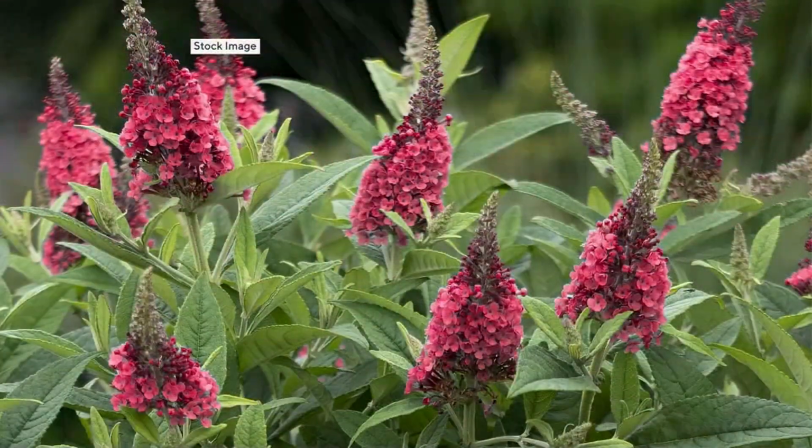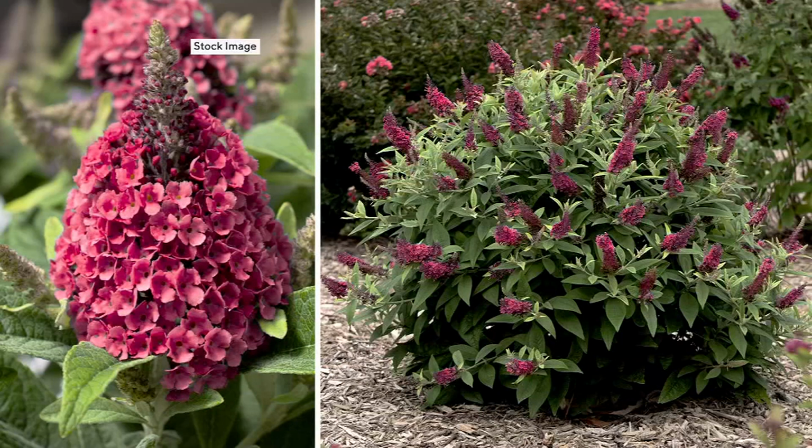This is going to be that welcoming call to the butterflies to join you, whether it is on the patio, whether it's in your backyard, or maybe in the front of your house.